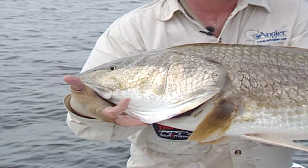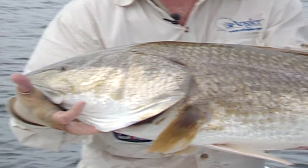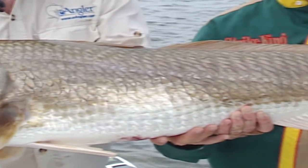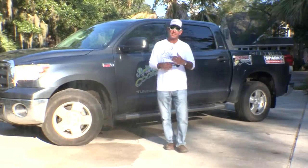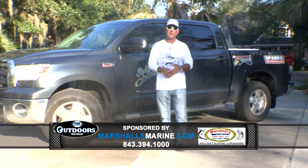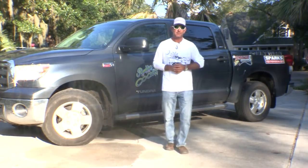You'll have a great fight this time of the year with some unbelievable beasts that, yes, while you cannot kill them or harvest them, these are the fish that give us our redfish for the future. You can get out and have a great time, whether it's with kids or with adults, but these redfish are a great beast to battle with this time of the year.